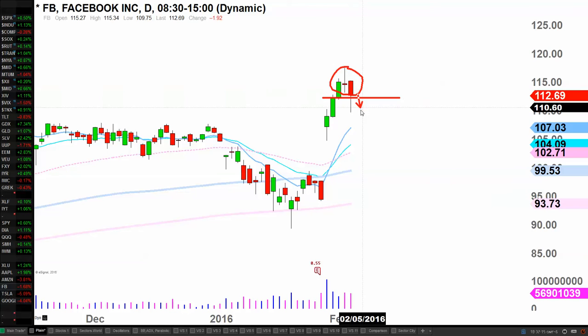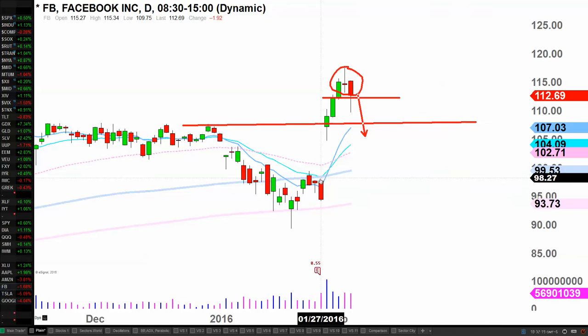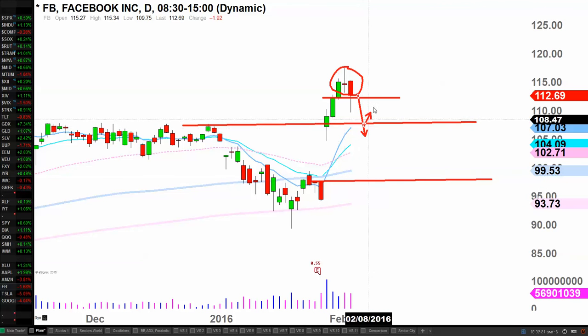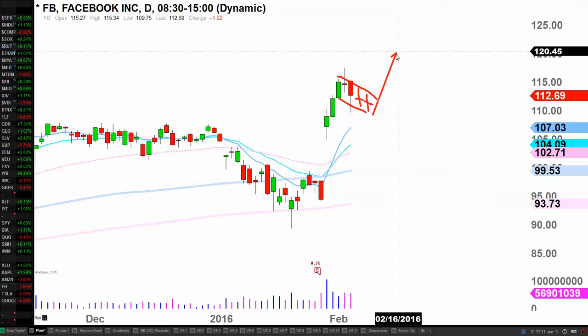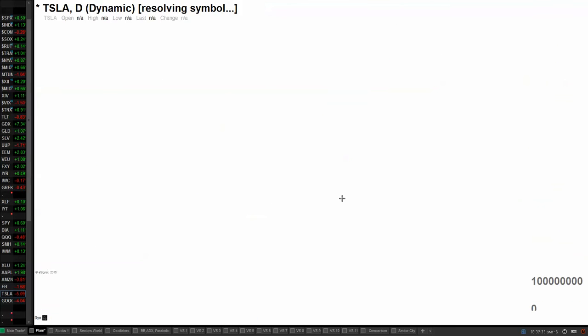So if that evening star confirms, it could come back down to about 107, and if there's more selling, it could continue even lower than that. But again, it must confirm, or this could become a bull flag. If we fizzle around a little bit here for a couple of days, then we may continue higher. So that's something to watch out for. Let's look at Tesla.